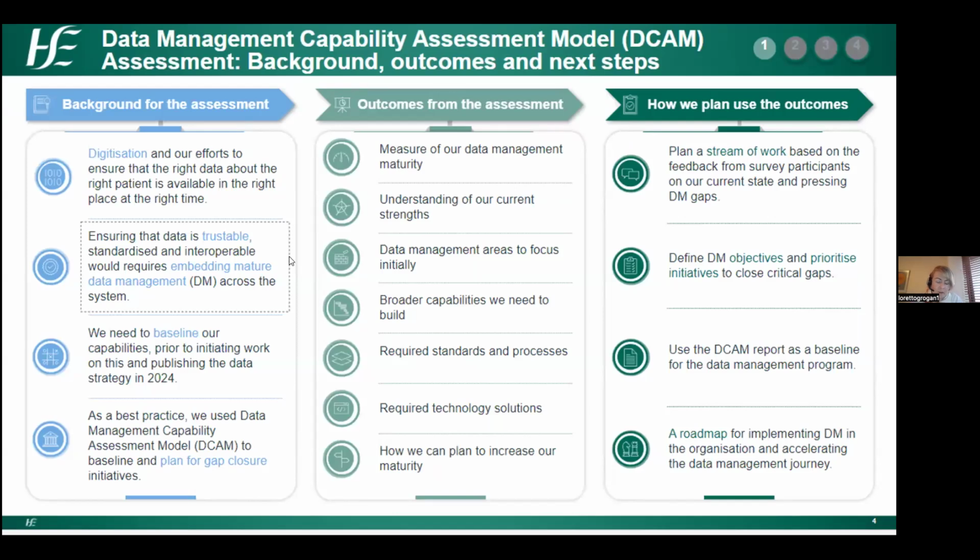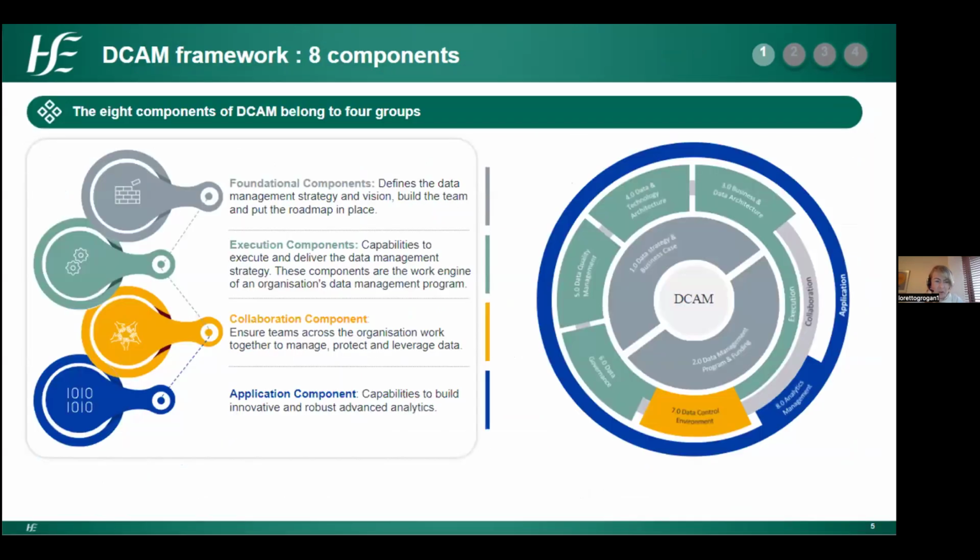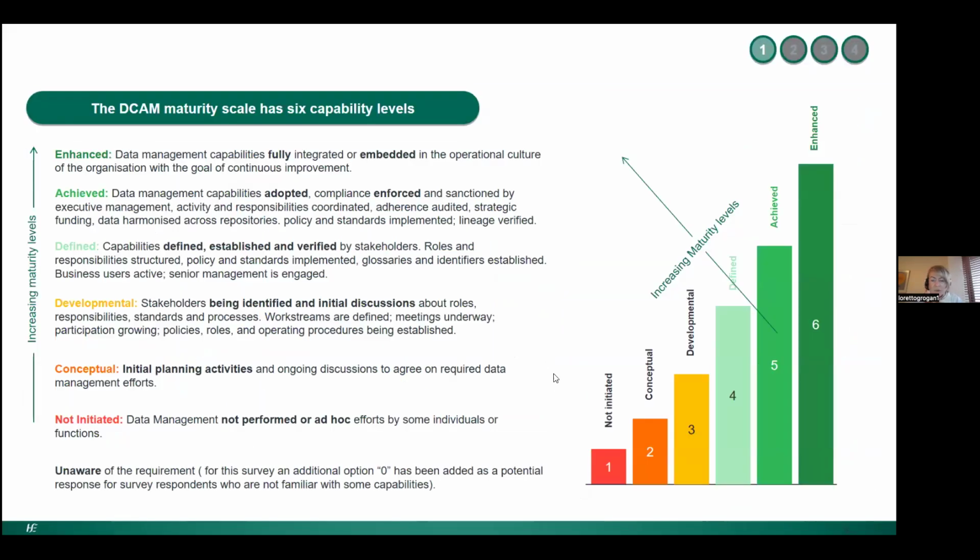So just another piece in terms of where we are now. I'm not going to go into this in too much detail. We did actually conduct a data maturity assessment across the organisation. So we went into every facet of the organisation in terms of looking at our data maturity, and that really is so we can plan a stream of work based on the feedback. That was done using an internationally recognised model called the DCAM, and it's got 4 key areas: foundational, execution, collaboration, and application. Basically that's scored on a 1 to 6, with 6 being enhanced and 1 being not initiated. We put in another score of 0 for not aware.